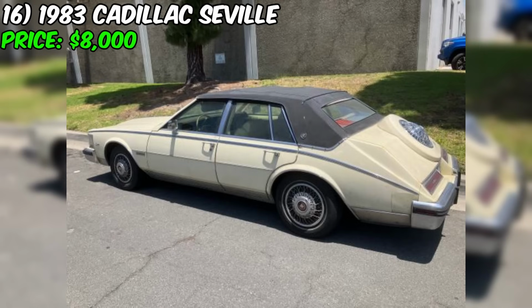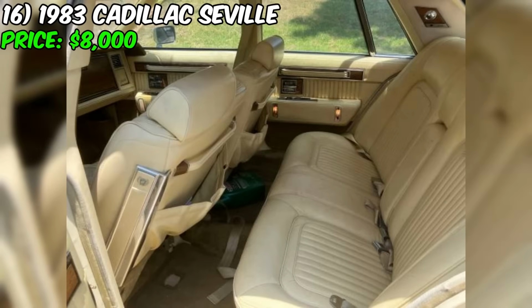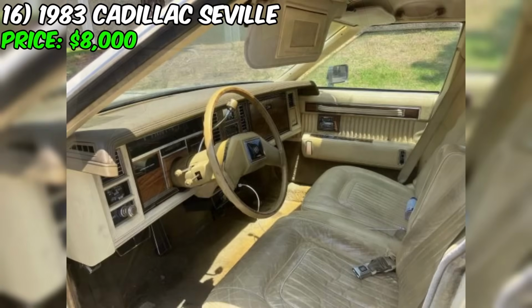And what a journey it will be. Imagine cruising down the road in this classic Seville, the sound of the engine purring, the wind in your hair, and the admiring glances of passers-by.